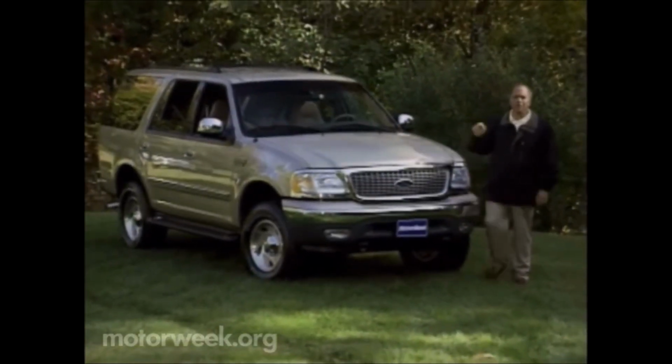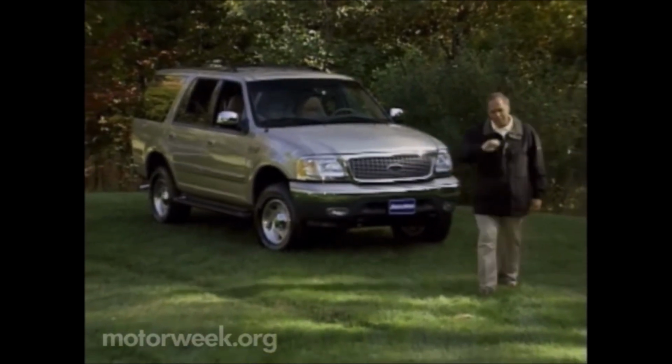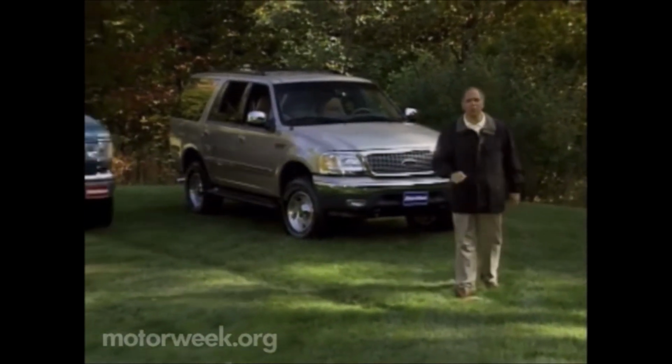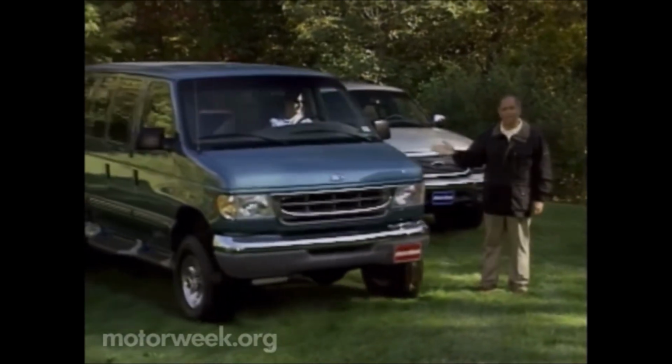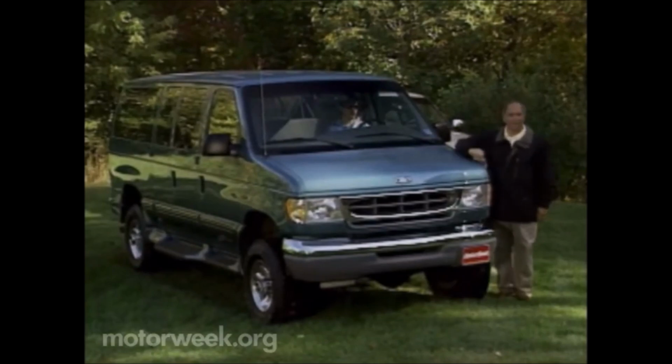But as incredible as it may seem, the Expedition is not Ford's biggest 4x4. Check off the right option box at your local Ford dealer and you can have one of these, the Quigley Super Track van. Just think of it as the Expedition's bigger brother.